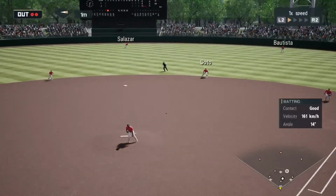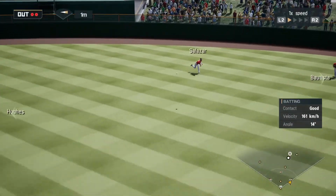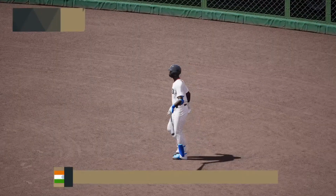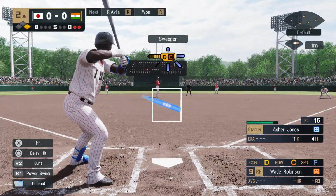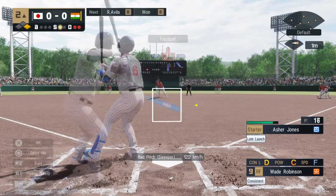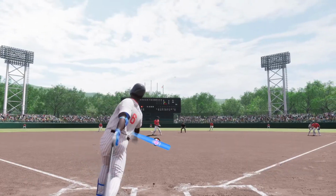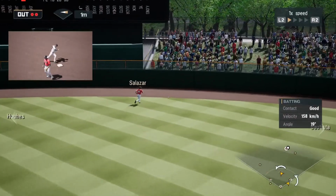2 away, hits this one. And that'll be in there for a hit. 2 out, runner on first. It's the number 9 man now, Wade Robinson. You can tell he wanted that badly, but misses out in front. Hits this one. Takes a bounce for a base hit.